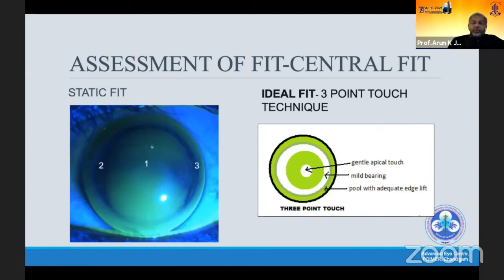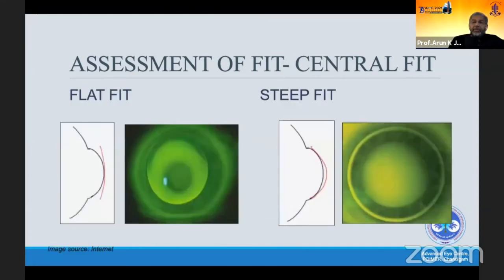And most important is the peripheral edge lift, which should be around 0.75 to 1 millimeter. And as you can see in this case, this is a very flat fit with the central bearing, and this is too steep a fit with mainly peripheral, mid-peripheral bearing and very minimal edge lift.